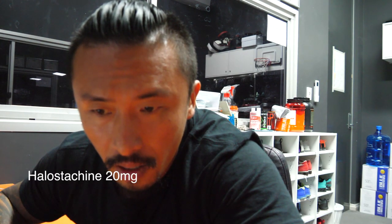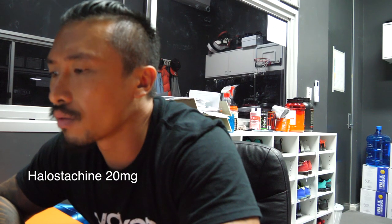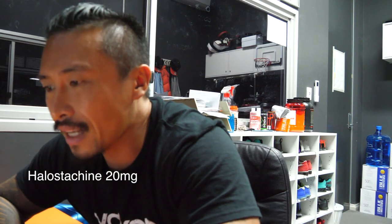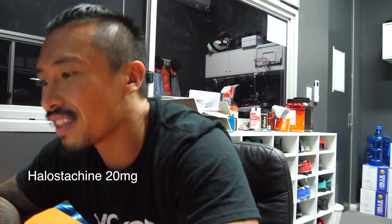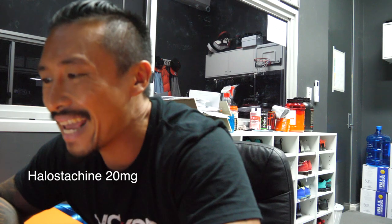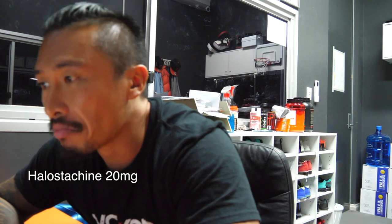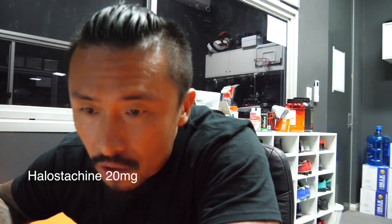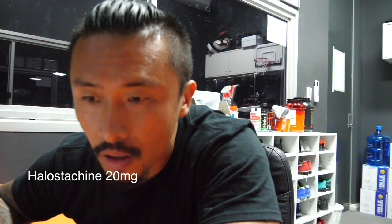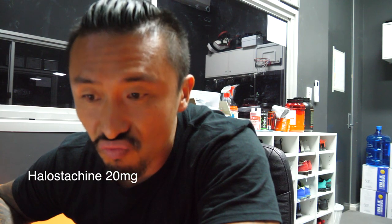Next one is halostachine, typically found in rye grass. It is a natural metabolite of phenethylamine, PEA, a compound found in cocoa beans, known for its feel-good effects in the body. Fuck yeah. Enough said, you get 20 milligrams per serving. And also in the theobromine, you get 50 milligrams.